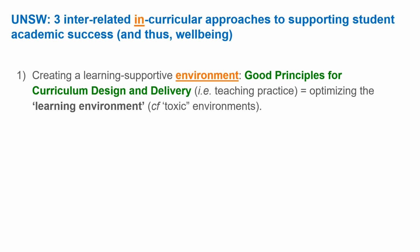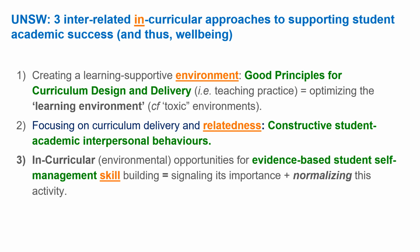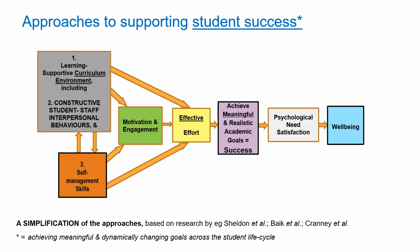So, three interrelated approaches at UNSW: creating a learning supportive environment, focusing on relatedness, in particular student academic interpersonal behaviours, and in-curricular opportunities for evidence-based student self-management skill building. These three approaches on the left are leading to increased student motivation and engagement, which should lead to more effective effort, which should lead to them achieving meaningful and realistic academic goals, which can be seen as success. This increases psychological need satisfaction and increases well-being.